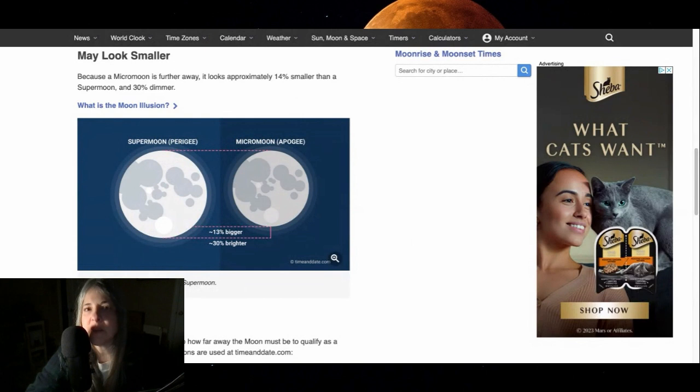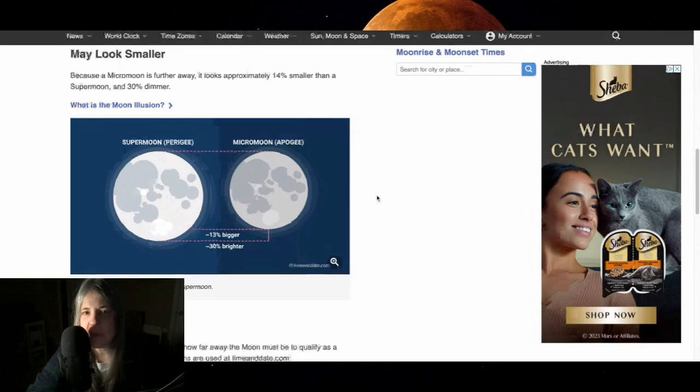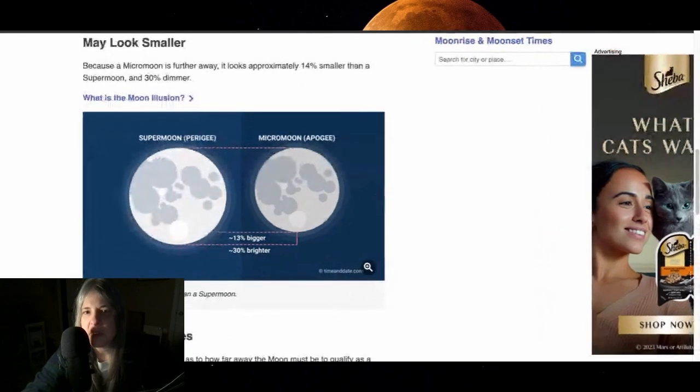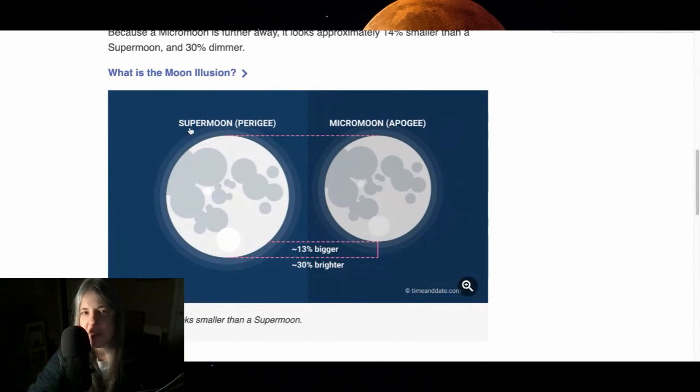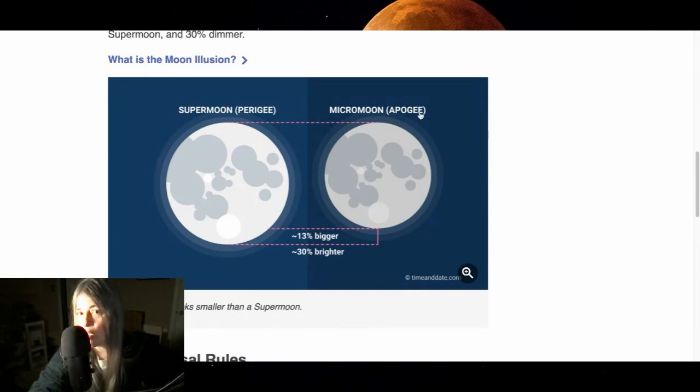Okay, so you see in this example here, this is timeanddate.com. If I can expand this a little bit, you see this example shows you the supermoon. We know about the supermoons, right? Because we had the supermoons in 2023. The supermoon is the closest to the Earth, so it looks really big because we're closer to it. Whereas a micromoon or an apogee is the opposite of the supermoon, or the perigee, right? So the micromoon, opposite of the supermoon, is smaller.